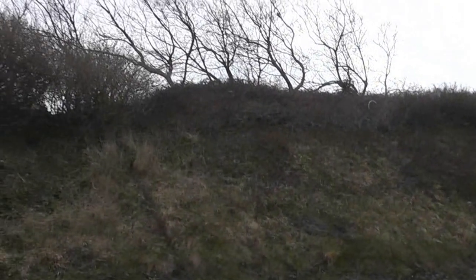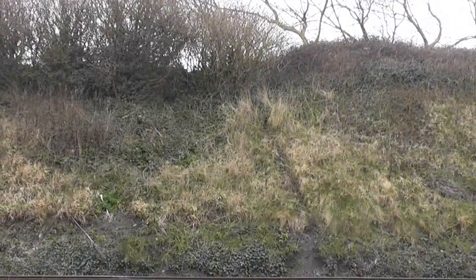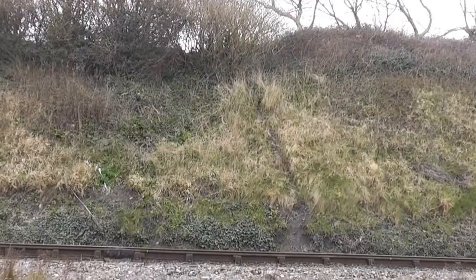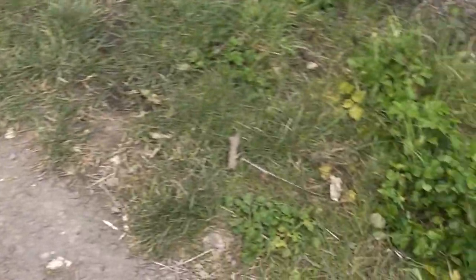Interesting that you can see there's a little nature path there going up that bank, going right through to here. So something must regularly walk through there. Whether it's badgers or foxes, don't know.